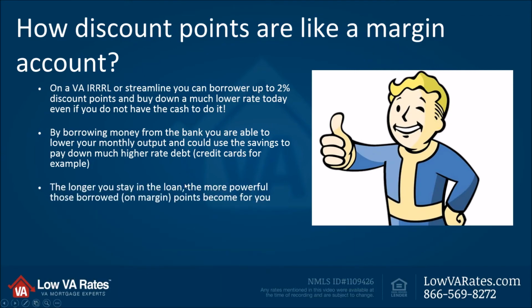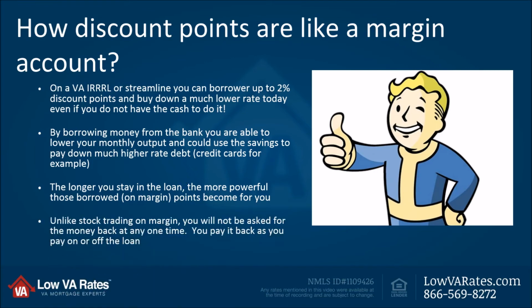The longer you stay in your loan, the more powerful those borrowed points become to you, okay? Unlike stock trading on margin, no one's going to ask you to pay back that money all at one time. You do pay it back as you pay on or off the loan, okay? So as you pay your balance down because you borrowed more up front, you ultimately will give the bank that money back in one way, shape, or form, but you don't have near the risk that you would on trading on a margin account.